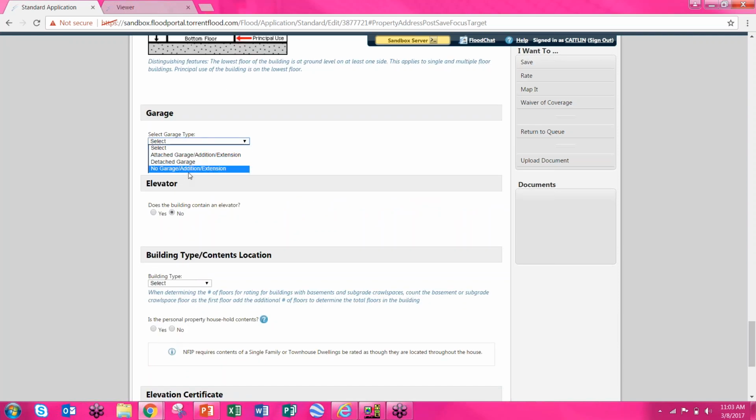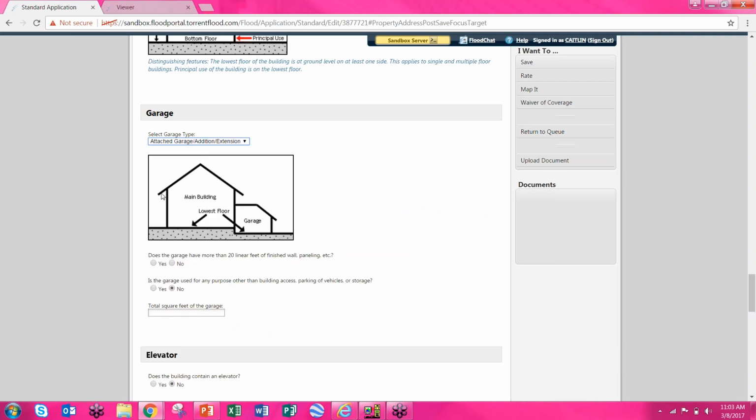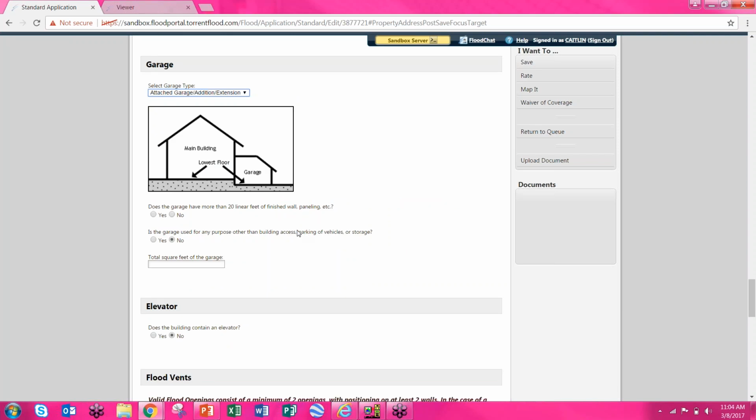Now, they're going to ask you if you have an attached garage. If you do not have one, you just mark no. You can use it as an attached garage, addition, extension, or a detached garage. Mine is attached to the home. This is approximately what my house looks like. So they just want to know if there's 20 linear feet that is finished of wall, paneling, etc.